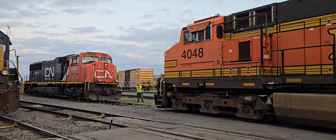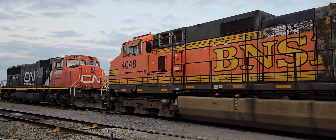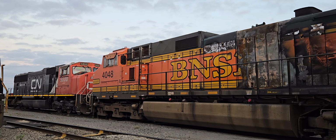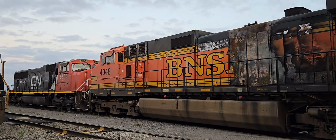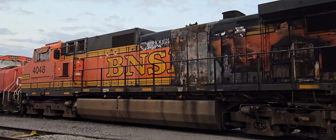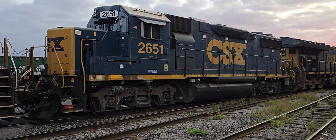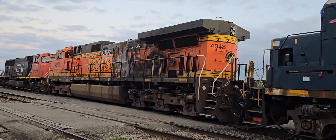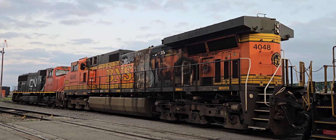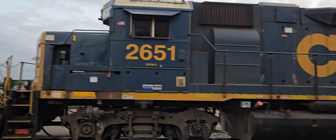And we're gonna be hooking up to this CN-75i here. And here's a CSX Jeep with it, 2651. Here we go. Here's the back end of it. Wow. There's a CSX Jeep.